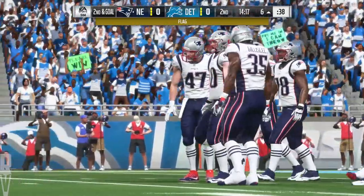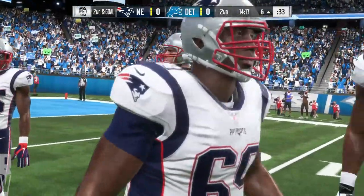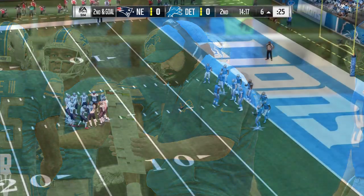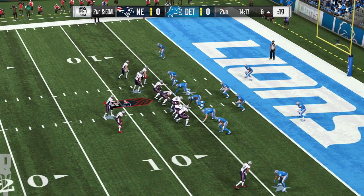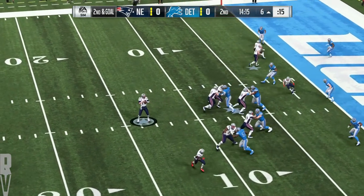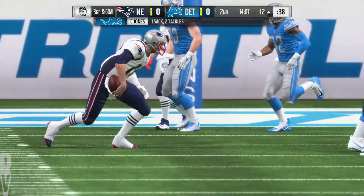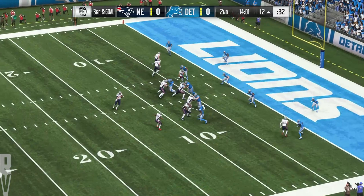That's going to set them back 5 yards. Can't afford another delay here as they come up again on 2nd and goal. Shotgun now for Brady. And he is going to go down back at the 11-yard line. Christian Jones in there to sack him for a loss of 6.